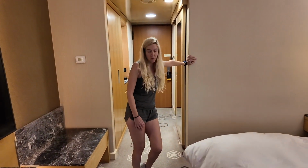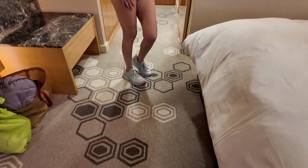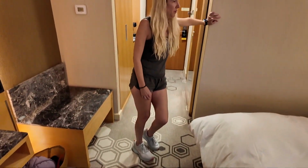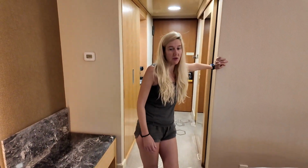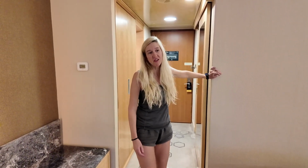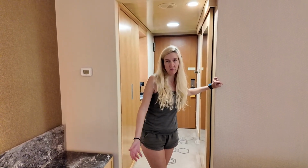There's carpet, which I haven't seen in a long time. Very comfortable on people's feet, people that have bad feet, older people like me, I really appreciate it. But some other people may not appreciate it because it may be filthy to them.